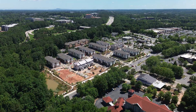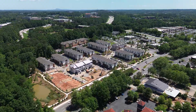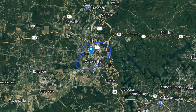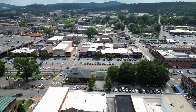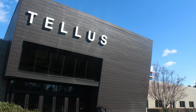If you're in the $200,000 price point, you're not gonna have a lot of options. There's gonna be apartments, small condos, but if you're looking for something detached, I would look in some of these communities in the outer perimeter of the metro, like our first stop over in Cartersville. It's gonna be a slower, more spread out lifestyle, but still have everything that Cartersville has to offer, which is a really cute, excellent downtown, the Savoy Auto Museum, the Western Booth Art Museum, the Tellus Science Museum, and all of the great parks.